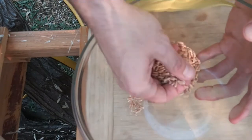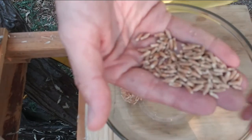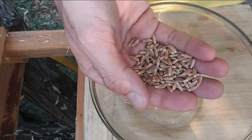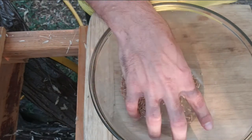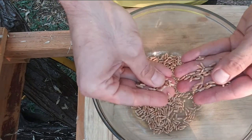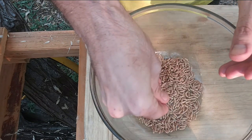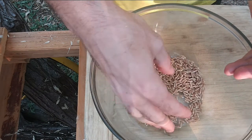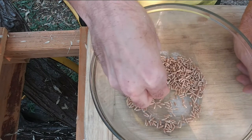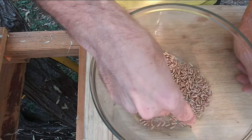Not a whole lot, but it'll be a nice addition to the soup. Come on. Focus. There you go. So, in the future, I would not try to do the oats and wheat together because the wheat falls out of the husk really easily and the oats take a little bit more work to get them out. So, definitely want to do them separately. Lesson learned, though.